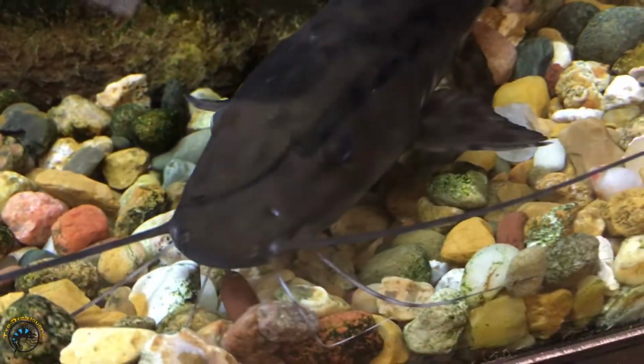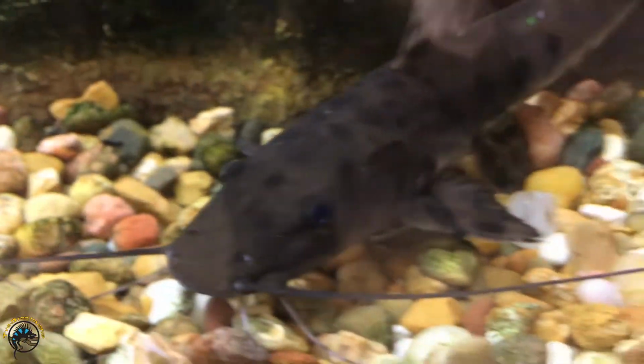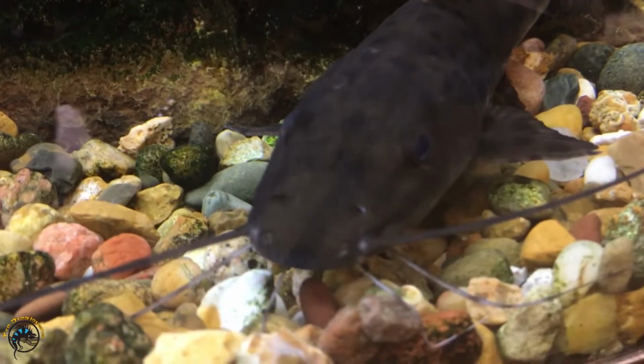Because they're a larger species, it might be harder for you to determine how much food they get. Just try to go easy on it. And if you notice them starting to look a little chunky, just try to cut back on the feeding.